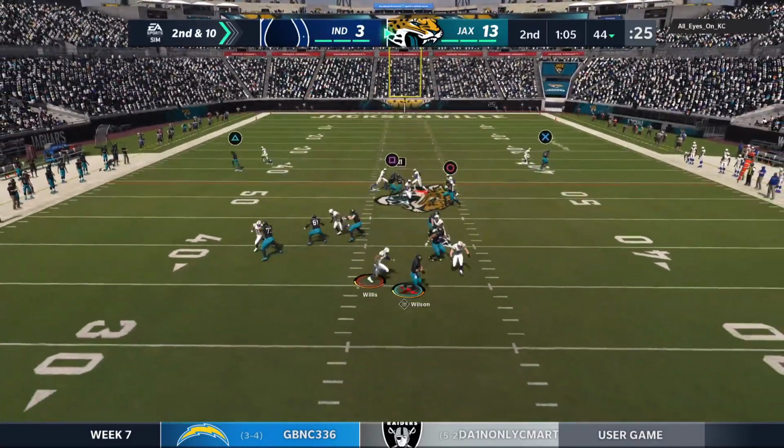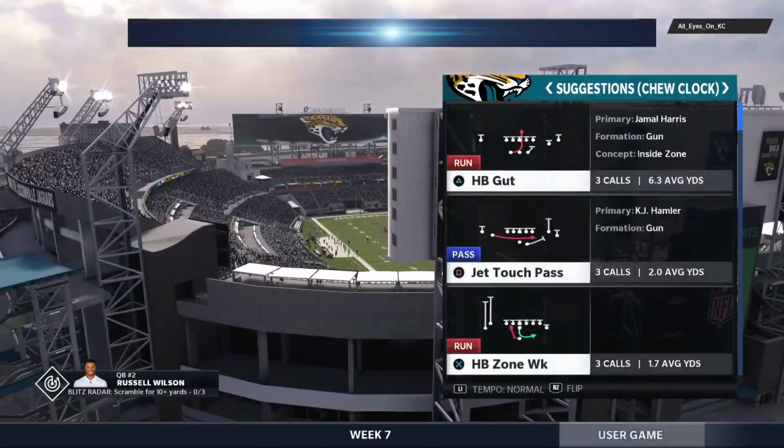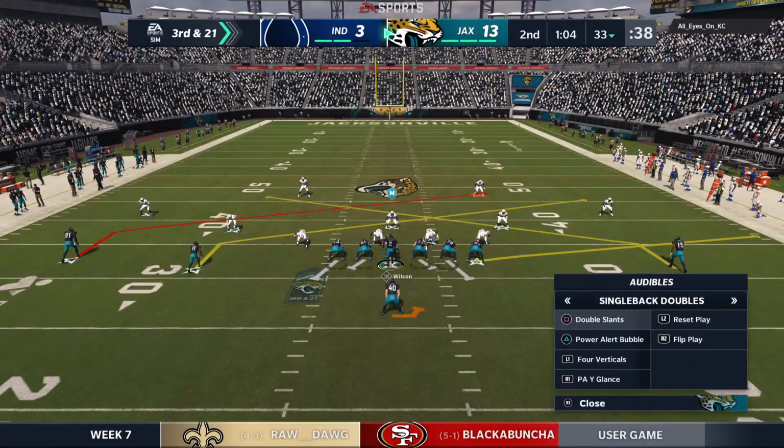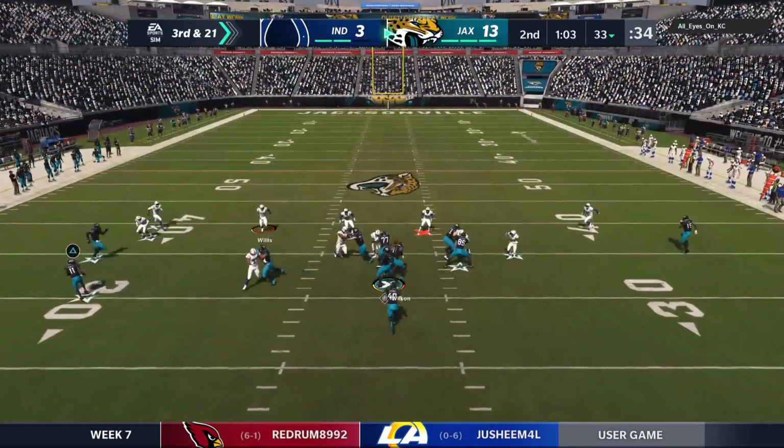2nd and 10 now, Wilson. And he'll be brought down by the Colts. The Colts going to use the first of their timeouts. It's just their first, so they'll have 2 remaining here before we get to halftime.